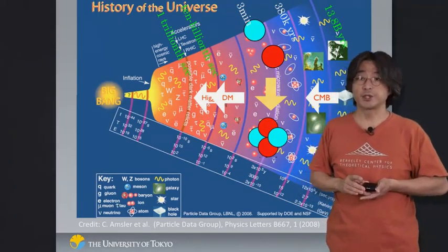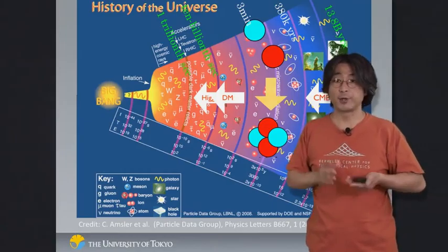Okay, the next question is antimatter. What do you know about antimatter?